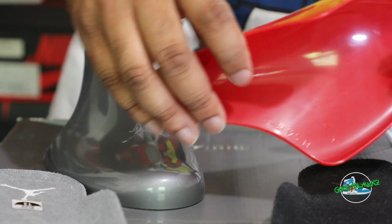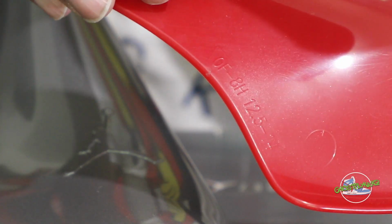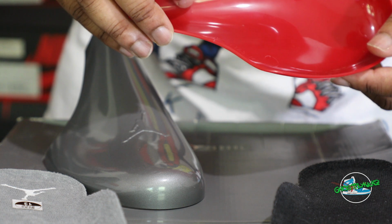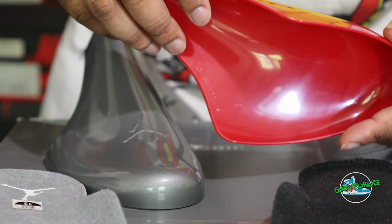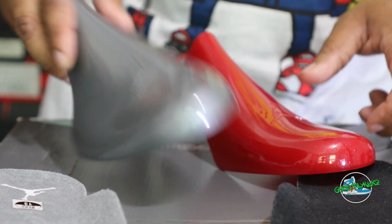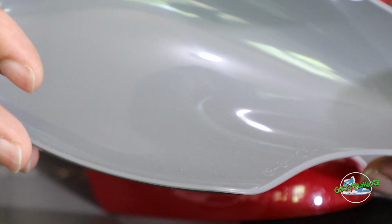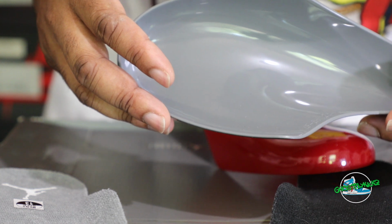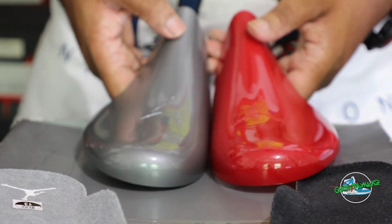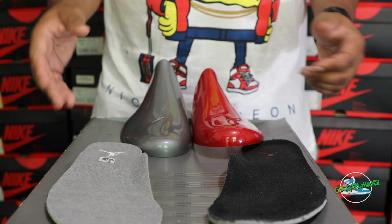Now, when I flip these over, it's important to see right here. I'm going to try to get it where you guys can see that in 4K. You see that lettering right there, right? And it says OF8H 12.5 to 14. So this shoehorn will fit shoes from 12.5 to size 14. I flip this over. It says the exact same thing. OF8H 12.5 to 14. So these are identical. Same size. Same everything.